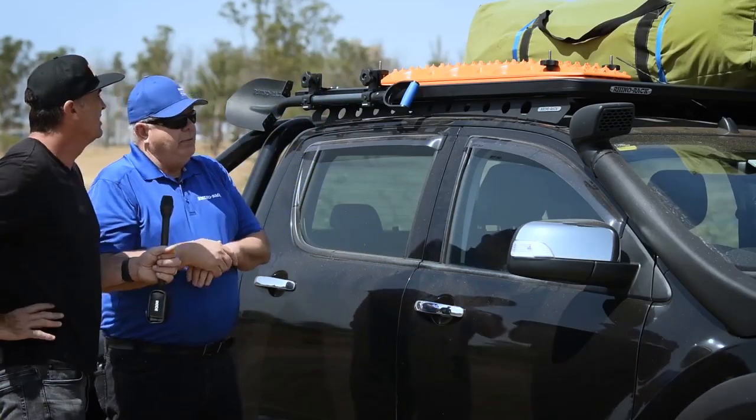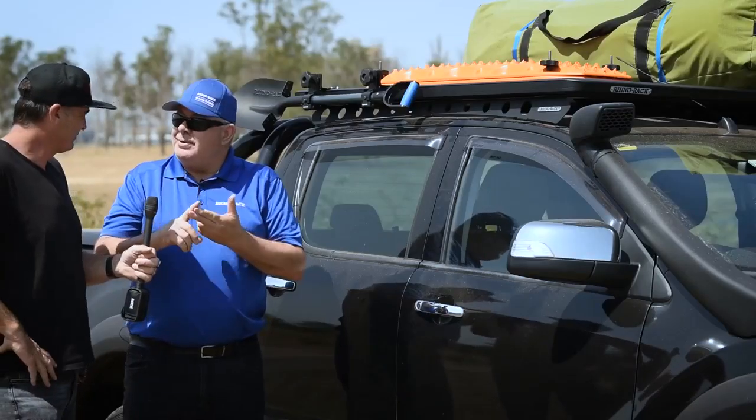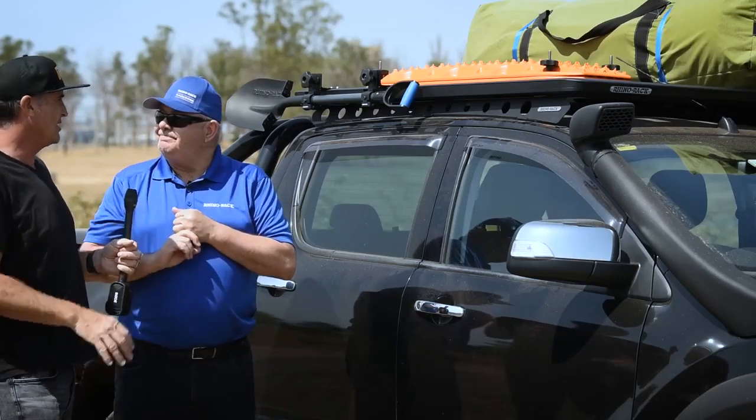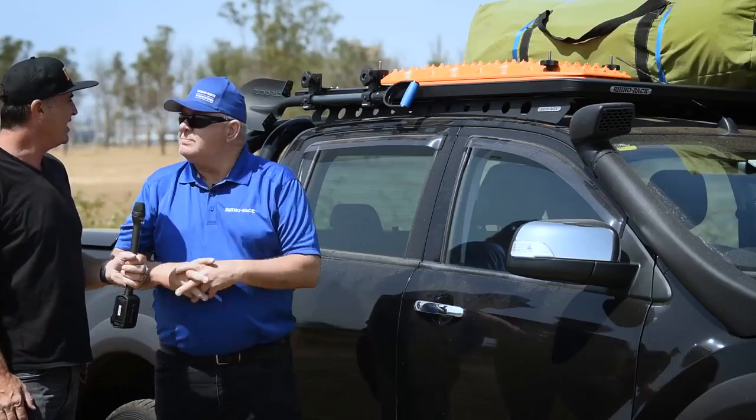Okay, perfect. But it can be set up to do recreation, tradesman, or off-road four-wheel drive. And it's only, what, a 10-15 minute sort of change around? Depending on how many you're doing, probably about half an hour. Yeah, perfect. All right, mate.